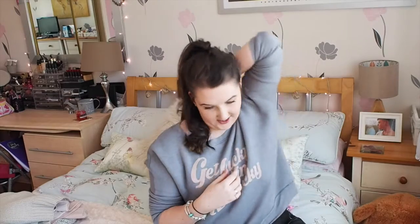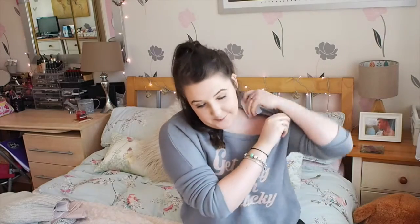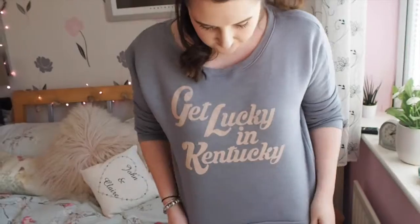Oh, the other thing that I bought is the top that I am wearing. It says "Get Lucky in Kentucky" on it. I'm not too sure what that means, but honestly it is the most soft jumper I have ever worn, and I've not stopped wearing it, and actually it's even got the tag on, so I could tell you how much it was. £30. Again, very loose. Can I actually show you? Get Lucky in Kentucky.